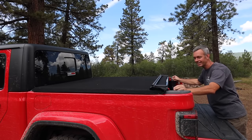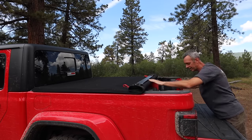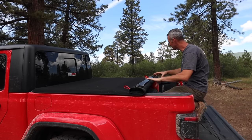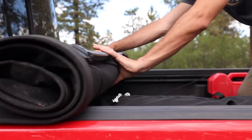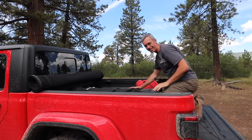You know, I'm really glad that I did not get rid of this tonneau cover after I did all that work to the Gladiator. It's been really nice to have on this trip. I mean, we've had some rain, things got a little muddy today, and so just to be able to keep all the gear secure and clean has been really nice. And I did put quite a bit of stuff back here.